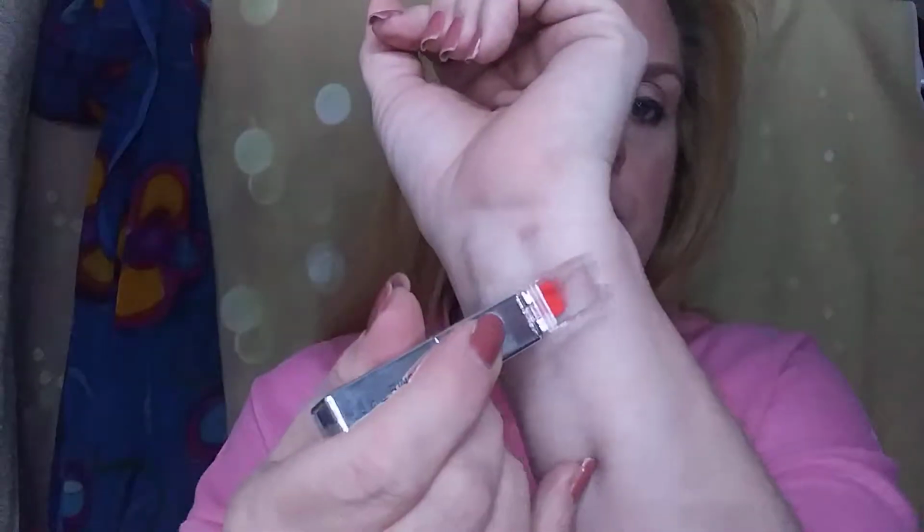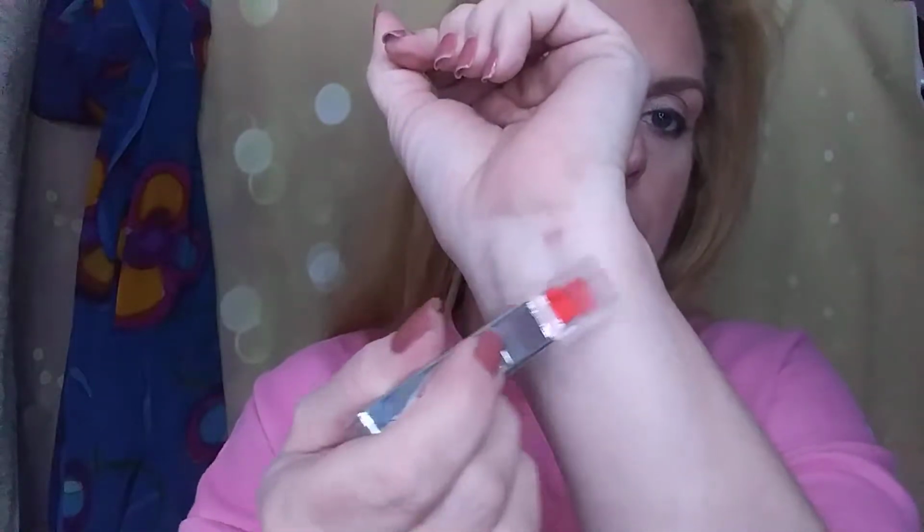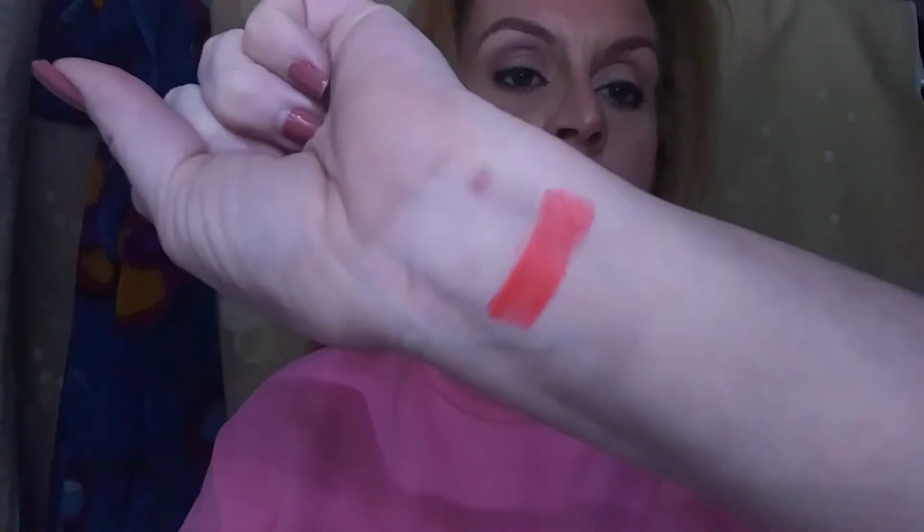Now, let me take my hair tie off my wrist. That's kind of tacky. Sorry. I'm going to swatch. That is really, really, really orange. The shade is tangerine. So that is the shade of that. And it's really, really orange. And that retails for $20.